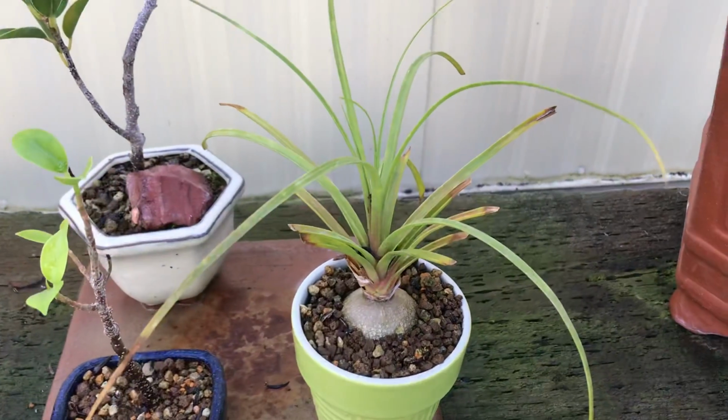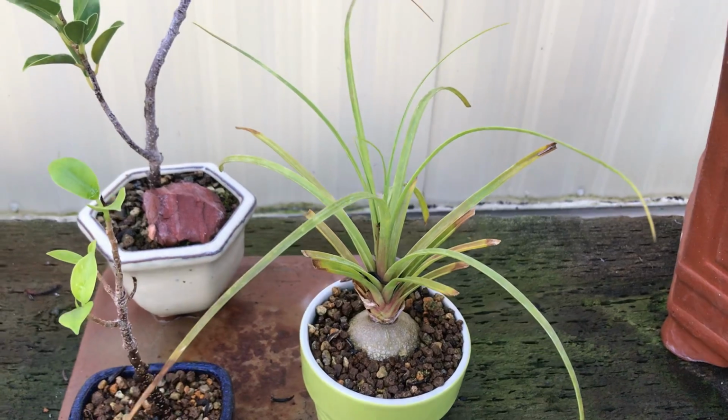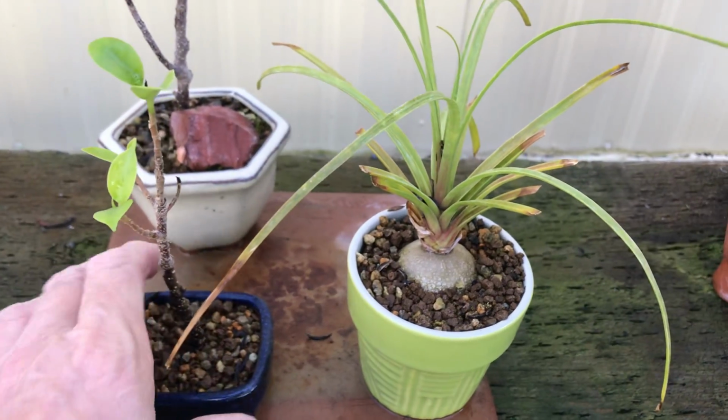Here's some more cuttings. This is the thing that was in the back over there. This is another cutting. This is a ficus.